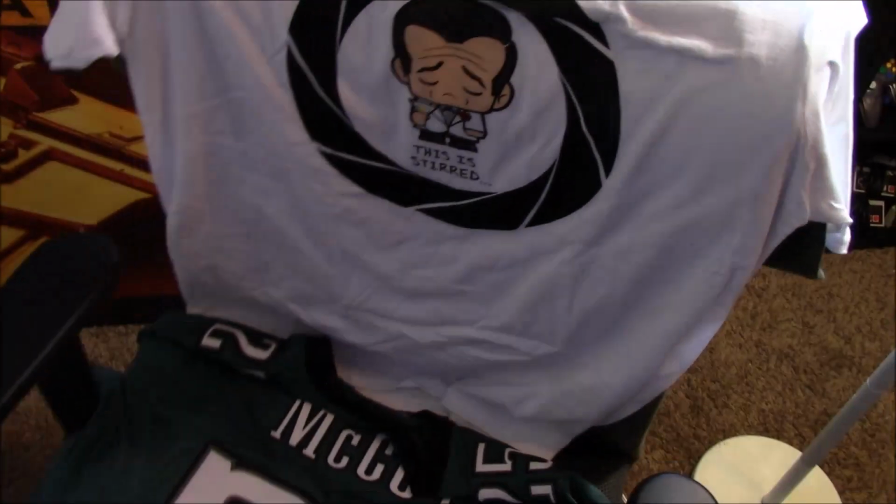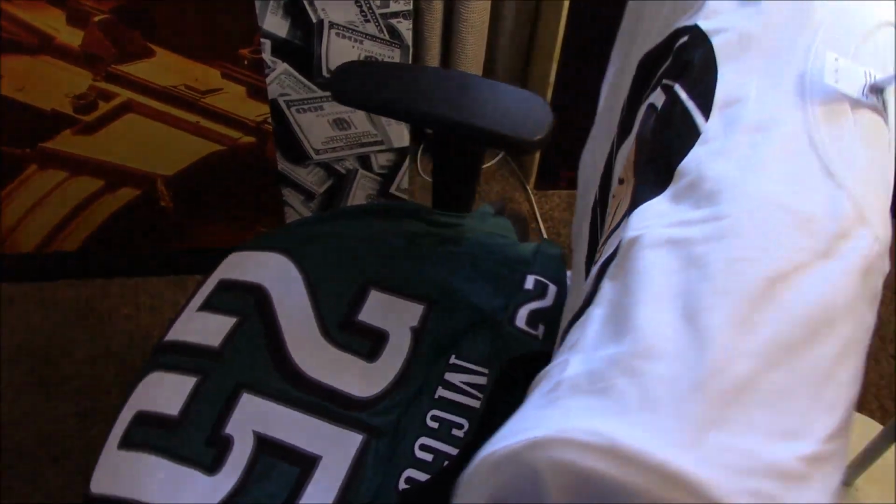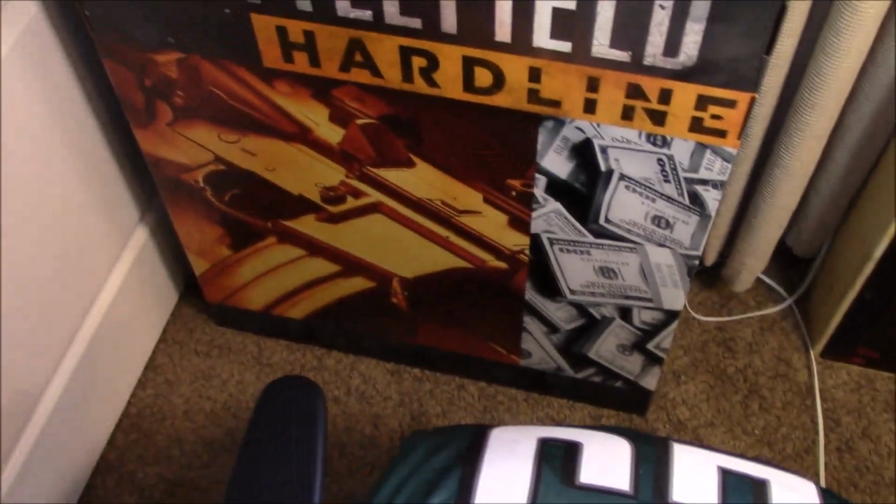Second chair. My wife always complains. She's like, why don't you have somewhere where I can sit in the room? So I'm like, all right, babe, I'll go ahead and get you a chair. So I got her a chair.